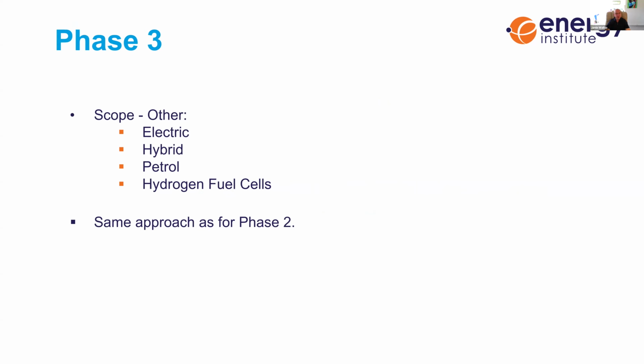So phase 3 replicates phase 2. The only difference this time is that obviously we looked at the electric vehicles, hybrid vehicles, petrol vehicles, and hydrogen fuel cells as well, as they become more prevalent in the market.